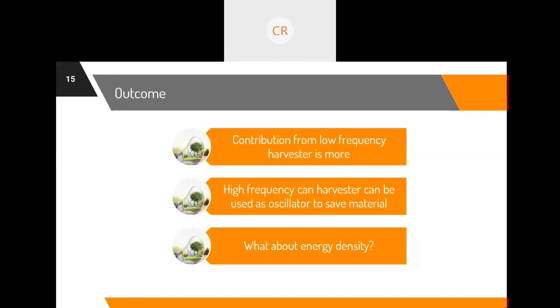Okay. But what is the problem here? What about energy density? We are utilizing a lot of space here, but with reduced density. So is there any way that we can increase the energy harvesting capability of both the harvesters?